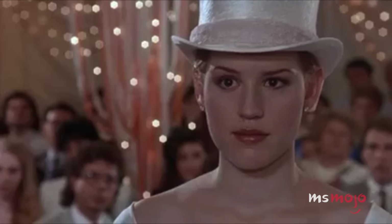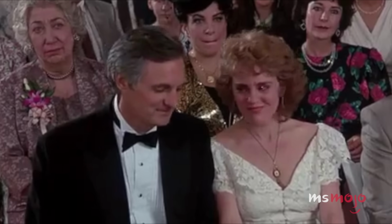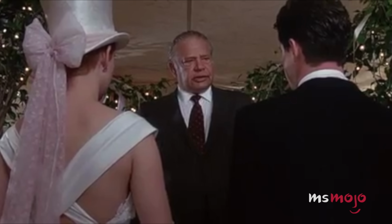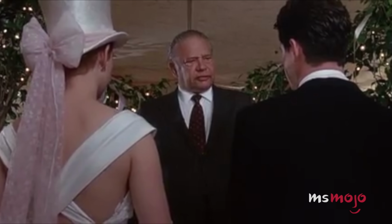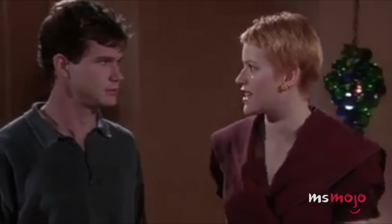As a cherry on top of this bad cake, Betsy wears a white top hat, suitable only for a backup dancer, to an Irving Berlin number performed by Fred Astaire. At least there is a lack of typically 80s mutton chop sleeves, with the designer opting for a sweetheart neckline. Even so, it's not a good look.